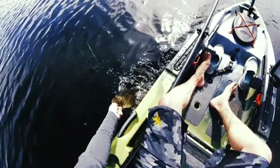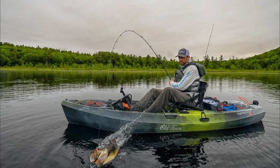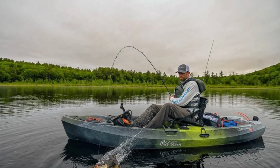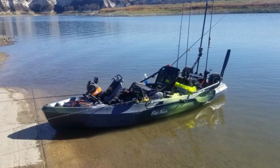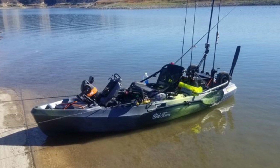Made from durable single-layer polyethylene, the Old Town Topwater 106 PDL supports a weight capacity of up to 450 pounds, accommodating both you and your gear with ease. Its thoughtful design ensures not only a comfortable ride, but also a reliable and efficient fishing platform. Embrace the future of fishing kayaks with the Old Town Topwater 106 PDL, where stability, performance, and convenience come together for an unrivaled experience on the water.